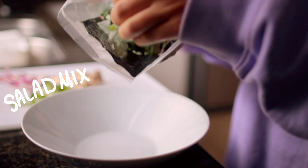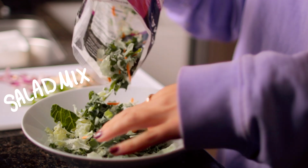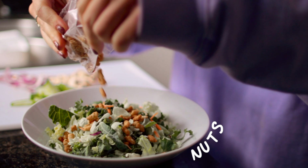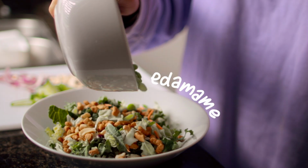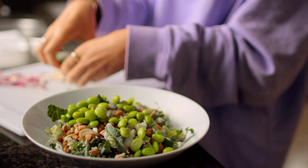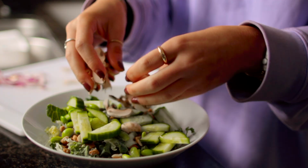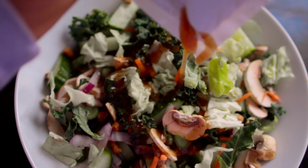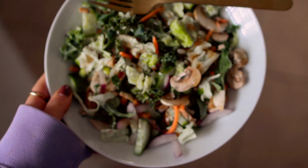So for my salad base, I just used one of these pre-made salad bags, which comes with a mix of lettuce. It also came with this bag of nuts and wontons I also added on top. I then added some frozen edamame that I thawed, cucumbers, mushrooms, and some red onion, and then I put on a little bit of the dressing that the salad bag came with, and that's it for my salad. It was super easy. Okay, and this is my salad.